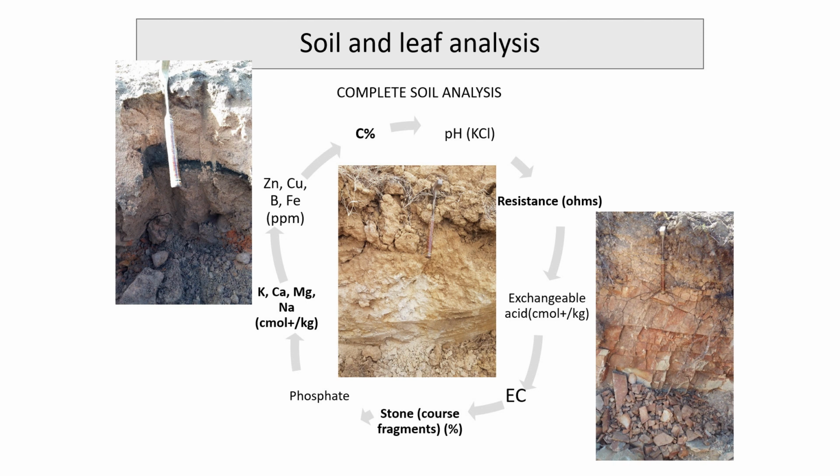So it's important for us to know the pH of the soil, that in our fruit production area can easily differ from 3.5 to even 8. And we basically use the potassium chloride method for our pH. We rely also a lot on resistance because that tells you the salinity of the soil that we're dealing with, and all the others so that we can make our nutrition calculations.